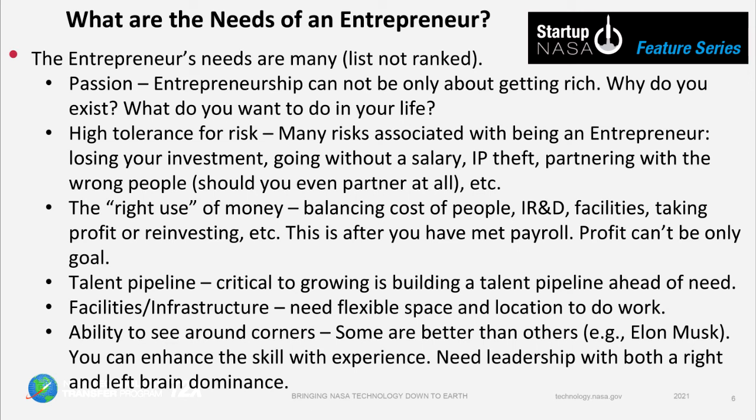Many risks are associated with being an entrepreneur. You know, on the money side, lose your investment, go without a salary. There is a thing called IP theft, and partnering with the wrong people, or even should you partner at all. Thirdly, the right use of money, balancing cost of people, internal research and development, facilities, where you take a profit, reinvest profits. And of course, this is all after you have met payroll. And again, profit can't be the only goal.